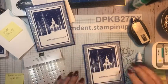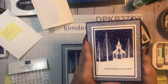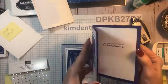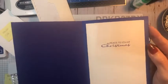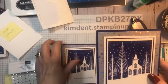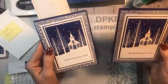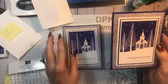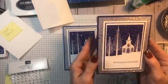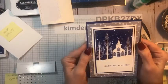There we go. Oh, and then on the inside, I chose "Peace to You at Christmas." What do you think? Do you like the iridescent one or the soft white flocking one? I don't know. Now that I'm seeing them, I kind of like the way the rhinestones coordinate with this iridescent piece. But I like both of them.